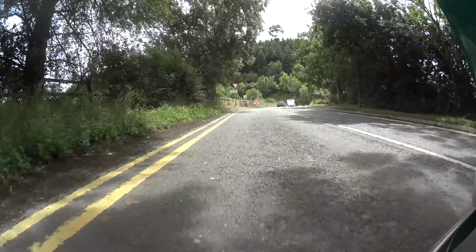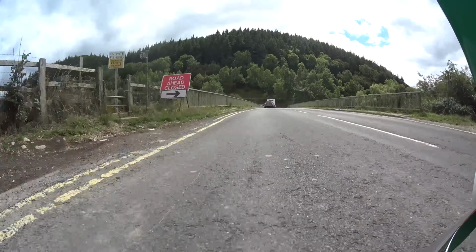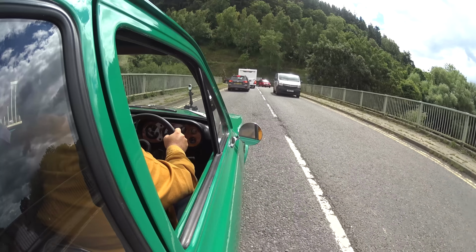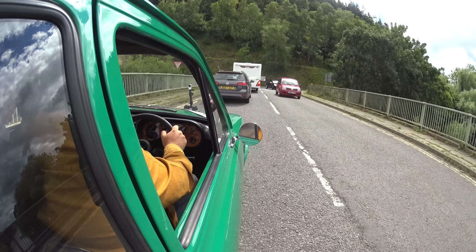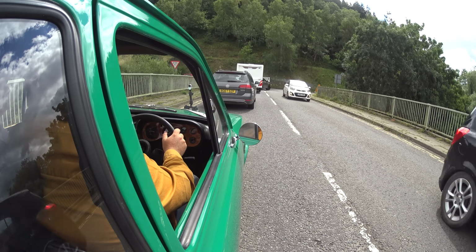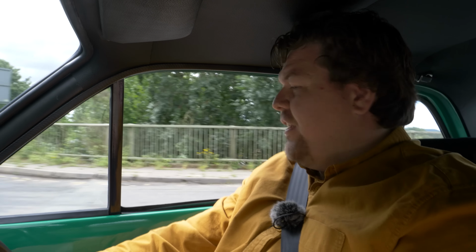In the real world, what I've just hopped out of is a Clio 182 Trophy. Fairly nippy hot hatchback from 15 years ago. I'm quite confident that this is not as fast as that, and you absolutely cannot throw it into a corner with the same sort of carefree abandon. But you can have serious fun in this thing. It looks, it sounds the business.